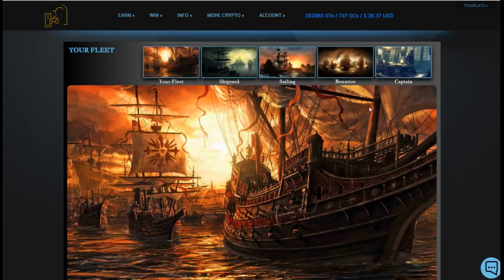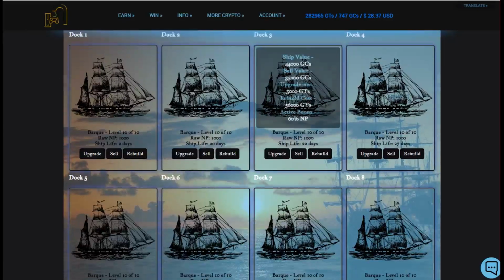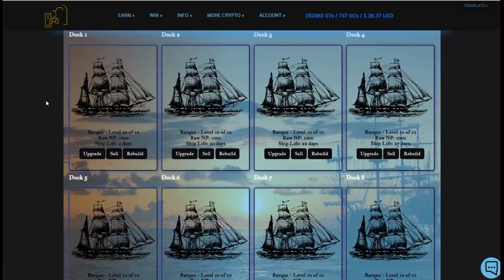Now here you can see we are in the passive game. This is our fleet. You can see we are still using the 8-bar-K setup, which I will continue to use going forward, basically because the ships are easy to maintain and we can make regular withdrawals.